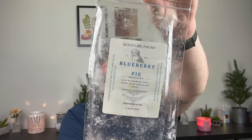I finished Blueberry Pie from Sassy Girl Aroma. This was really nice. Juicy blueberries, spice, sugar, warm vanilla, and dough. This is not a dupe for the Blueberry Pie candle from Bath & Body Works, but it was still really nice. I did it in here, and it lasted the whole day. At the beginning of the day it was really strong, and then it mellowed out, but it just had that really sweet, creamy blueberry throughout the day. So really enjoyed that one.